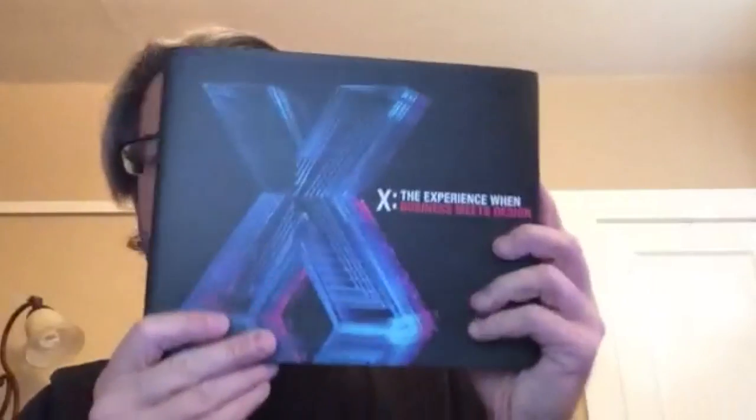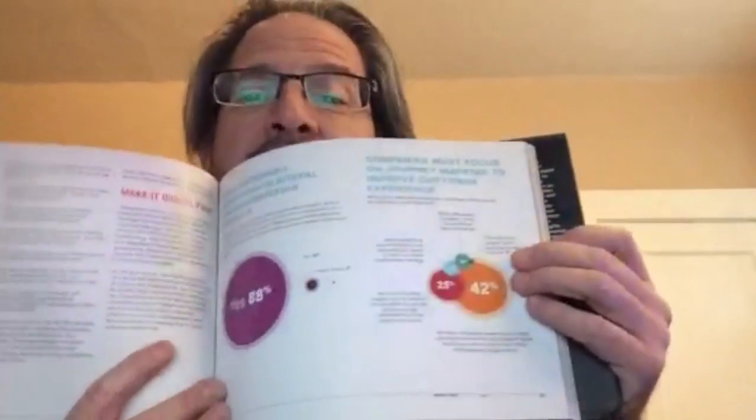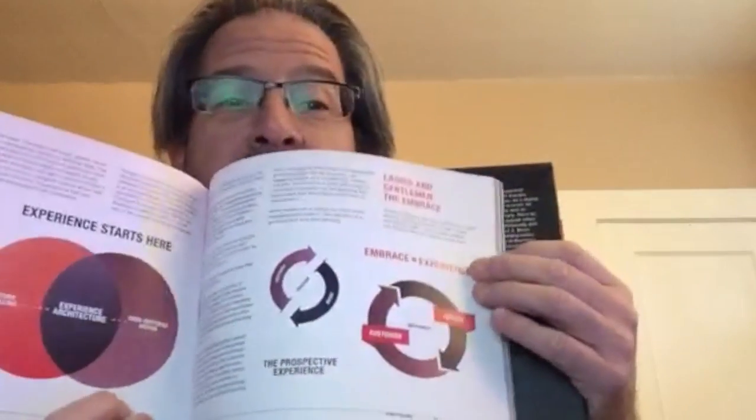It's a hardcover. The subtitle: The Experience When Business Meets Design. It talks about how important designing experiences are. It's not just about the product or service that we offer. People don't buy that. They buy experiences. And this book in itself is a full color, lavish experience full of illustrations, pictures. I like picture books. There are quotes, stories, examples. This is good stuff. I believe if Brian hasn't already hit the New York Times list with this, then he would, and he should. This is one to get.